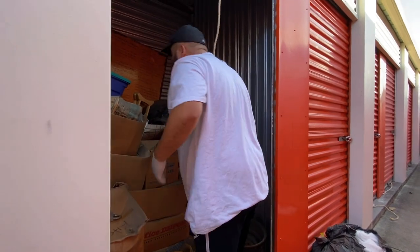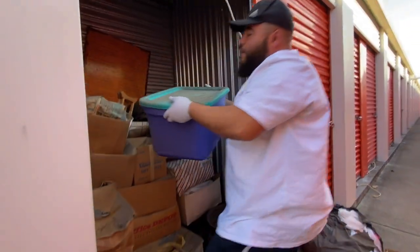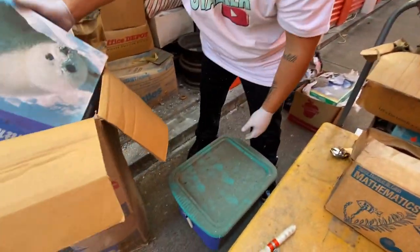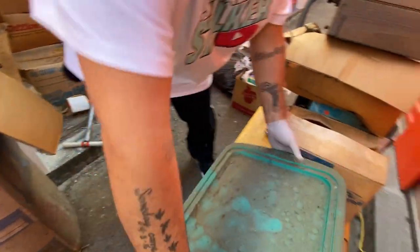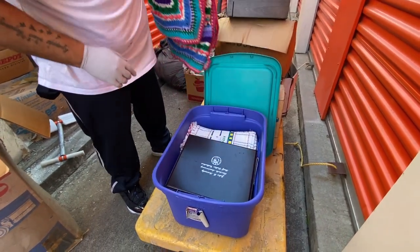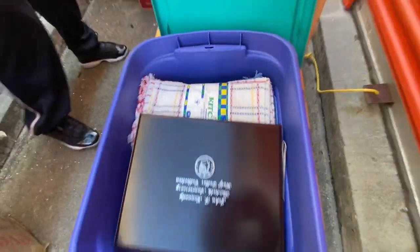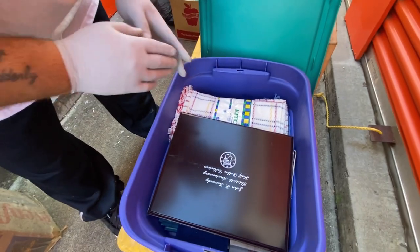Let's go with this tote. I like totes. More records in there. Tote time. Tote time. I like totes. Make some room, sorry. I'm a little cold. Look at that dust. Blankets. All right. Ooh, baby. What is that? Ooh. Oh, no way. Look. Oh, I'm not even going to touch that yet.